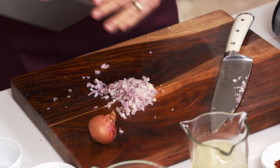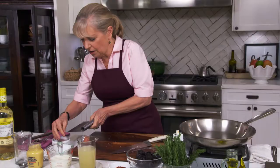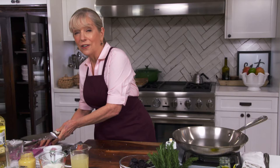Let me get those out of the way, and then we'll talk about pork tenderloin. I love pork tenderloin because it's such a tender cut of meat. And because it's so tender, it takes no time at all to cook, which is another secret of getting dinner on the table during the work week.